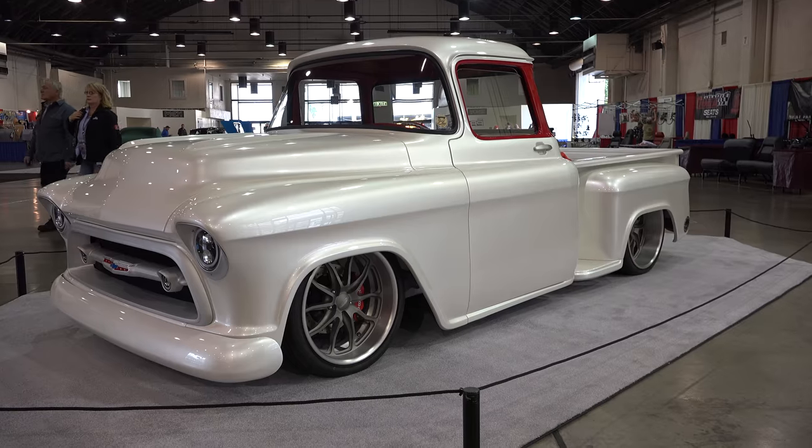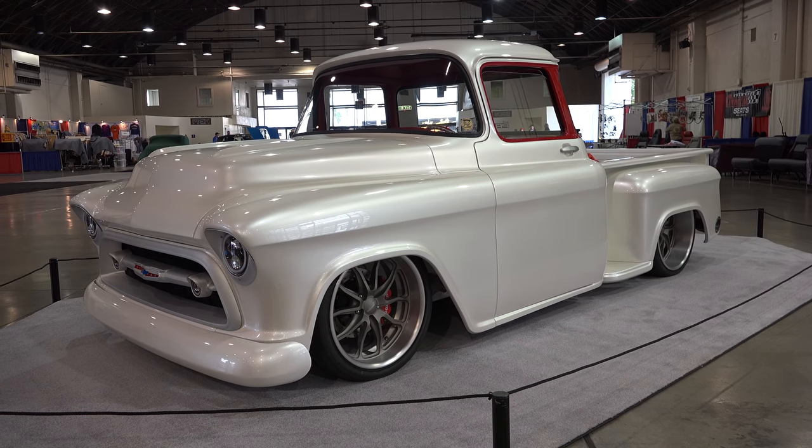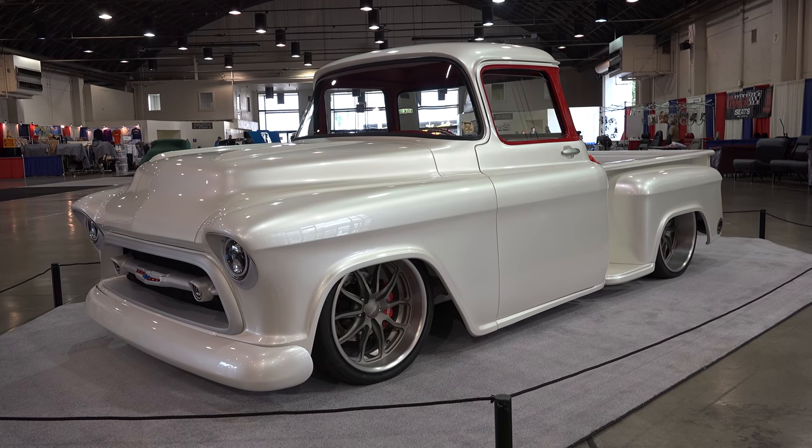So there you go. From the Grand National Roadster Show 2018, a 1957 Chevrolet 3100 street truck. Hope y'all have enjoyed it.